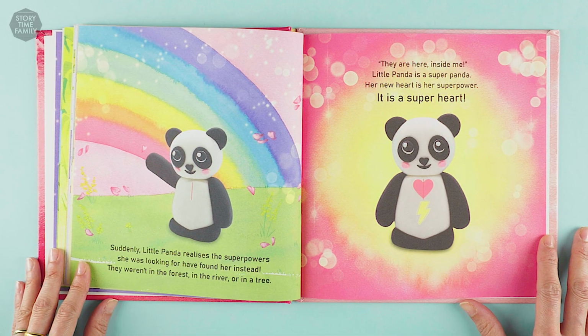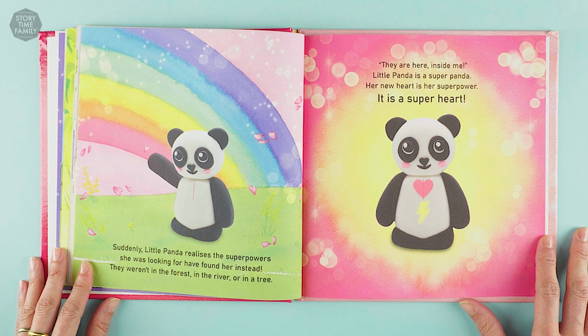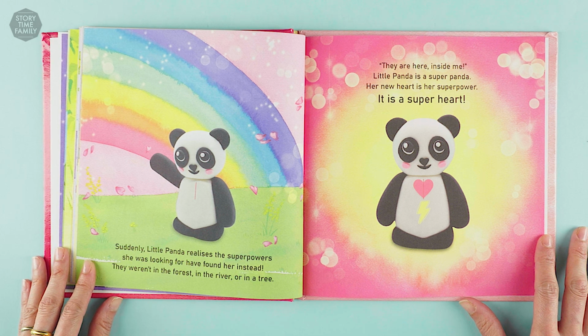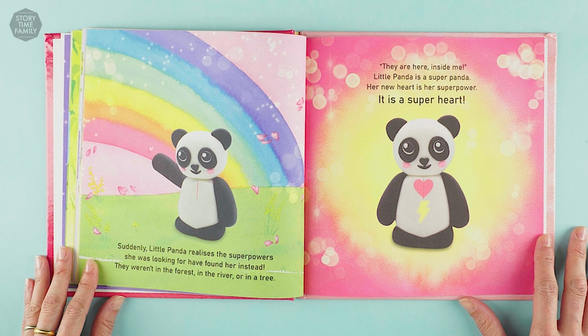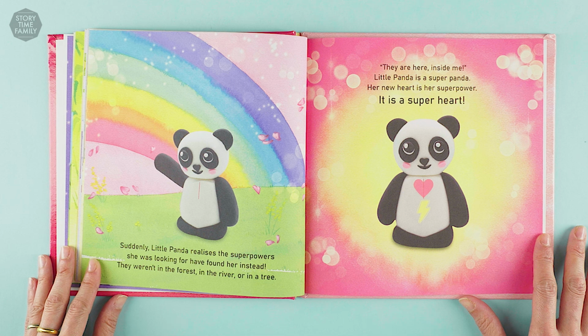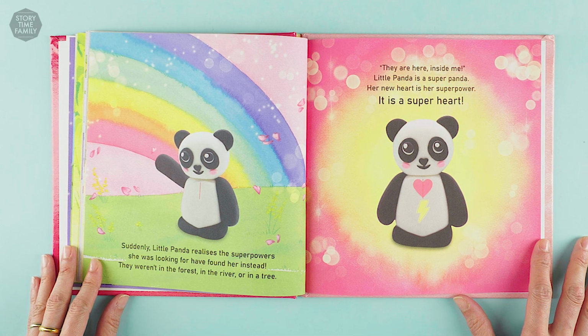Suddenly, Little Panda realizes the superpower she was looking for had found her instead. They weren't in a forest, in the river, or in a tree. "They are here, inside me." Little Panda is a super panda. Her new heart is a superpower. It is a super heart.